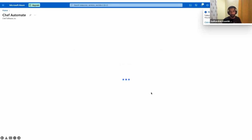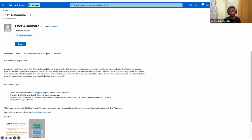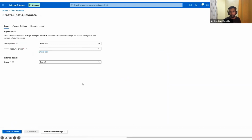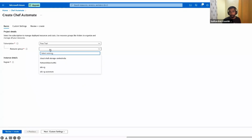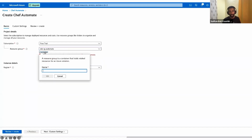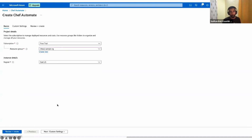You're basically getting transported into your deployment screen now. Now let's click on Create. You will be providing details of where the VM should be. So I'm creating a sample for this demo. So you have to provide the resource group details here for where we should be deploying to. Let's go to the custom settings.